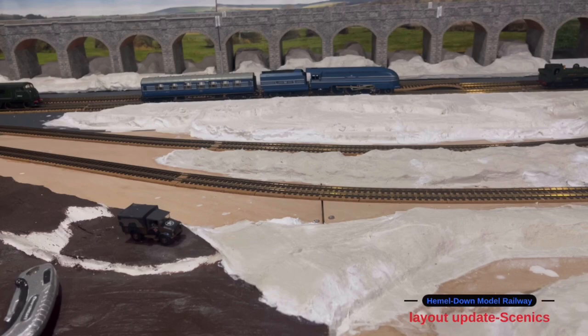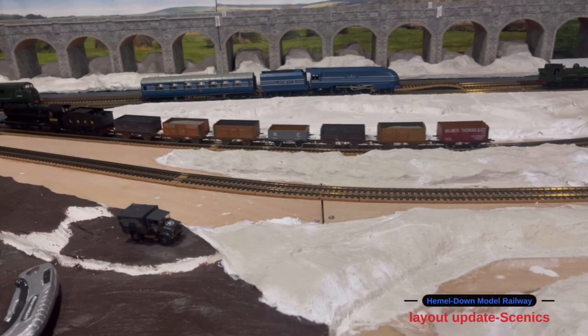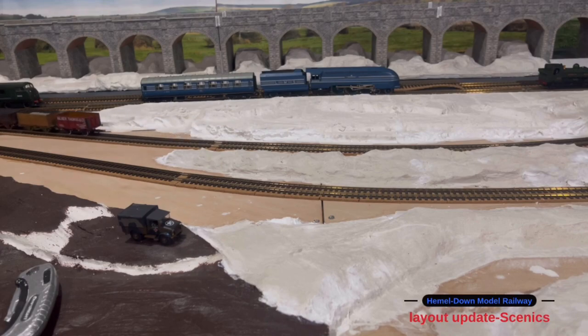Now I'm going to run the HM6000 on the second loop just temporarily while I'm waiting to sort out it to DCC. It just means then I can have a couple of locos running around. But I'll still do all the pre-wrap wiring ready, and then I can attach all the droppers eventually once I sort out the bus wire.